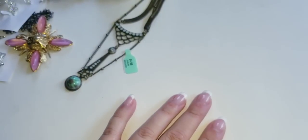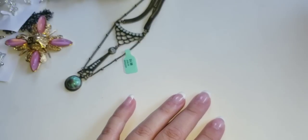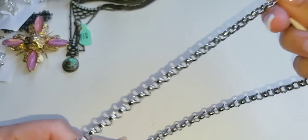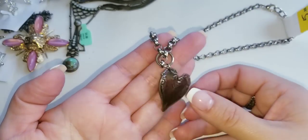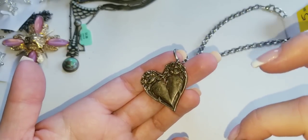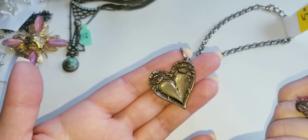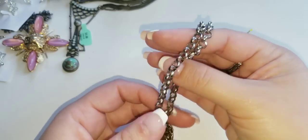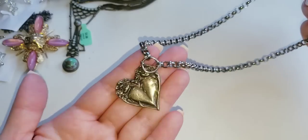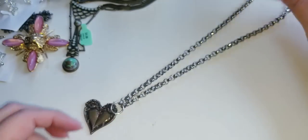Okay. I need to speed it up because I have a lot more to go through. Let me see, was this discounted? No, it wasn't. Okay, so here I have this silver tone chain, and it's holding this heart, and I just like the antique finish on this. This heart reminds me of the Victorian hearts. And if anybody wants this one, let's do 13.